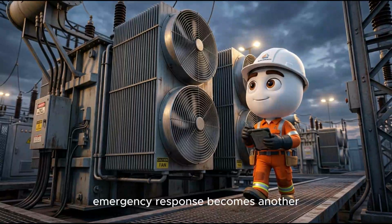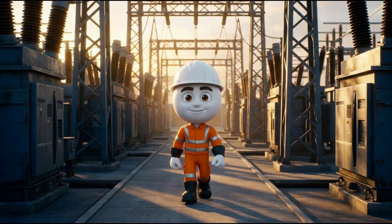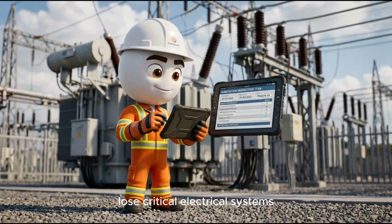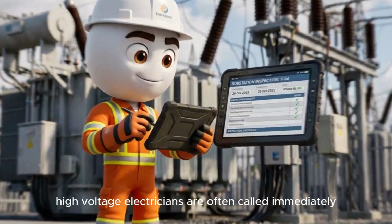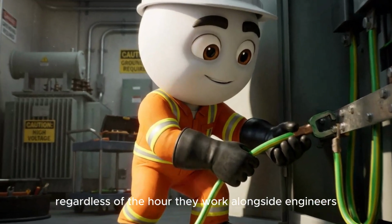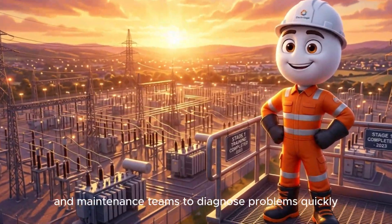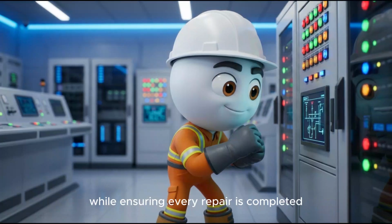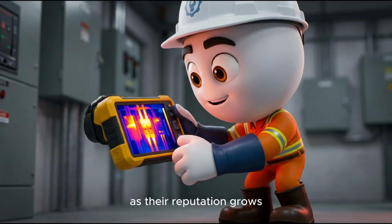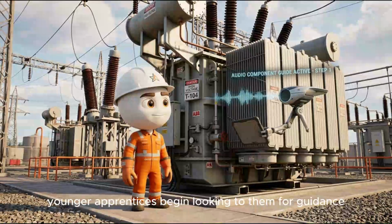Emergency response becomes another important responsibility. When transformers fail, substations experience equipment faults, or industrial facilities lose critical electrical systems, experienced high-voltage electricians are often called immediately, regardless of the hour. They work alongside engineers, operations personnel, and maintenance teams to diagnose problems quickly while ensuring every repair is completed without compromising safety. As their reputation grows, younger apprentices begin looking to them for guidance.